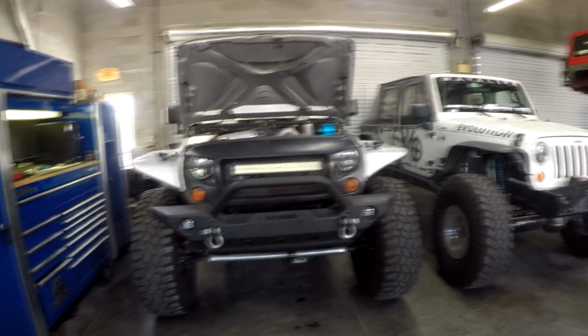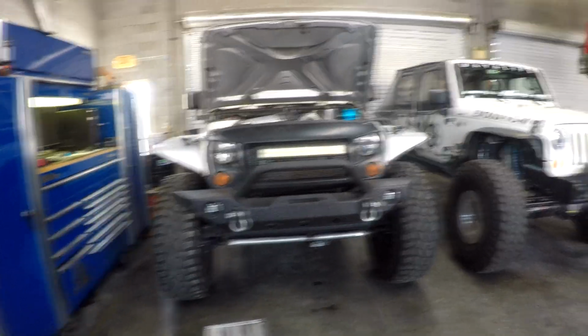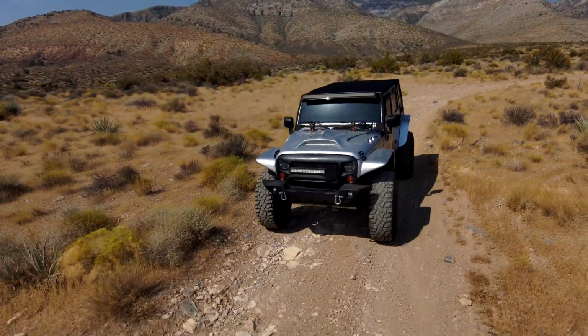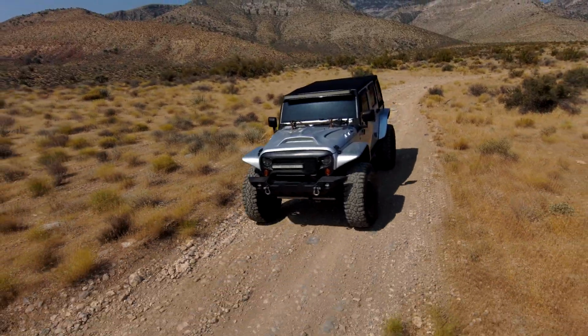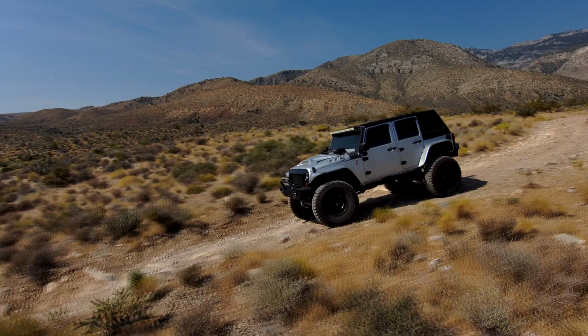All right, it's time to take a look at this thing. It's been here for a little while. We got to do some updates on it. This is a Jeep that wasn't built by Motec. It was built by a competitor. The customer wasn't happy with some of the drivability and some of the loss of functionality, and we're going to fix it up for him.